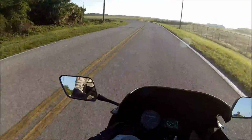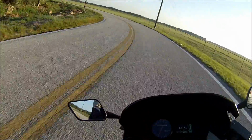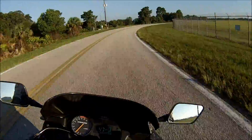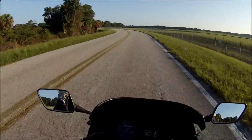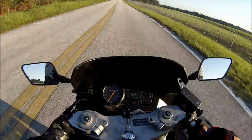The steering geometry on it, like I said, is absolute tops. There are probably some other bikes in its class that will outperform it as far as actual engine performance, but I don't think there are going to be many that will touch it in the braking and handling department. Like I said, it is a shining spot on the bike.